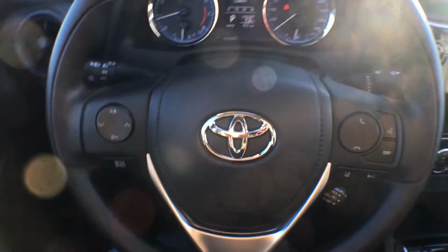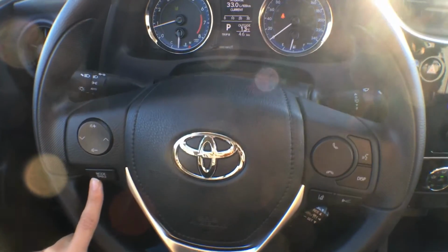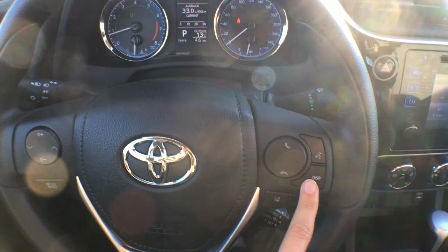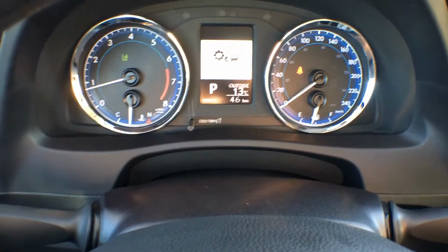On the steering wheel, we have tons of controls. They are mostly for audio visual, so you do have your volume up and down as well as your up and down arrows. We have our mode button, our pickup and our hang up for our Bluetooth, our voice recognition, which works wonders by the way. We have our display button here, which is for your multi-information display, which you can see right in the center of your dash there. So simply by clicking through, you can see all the different settings.